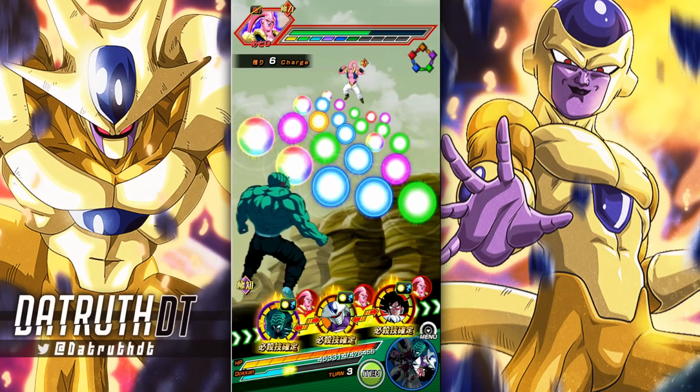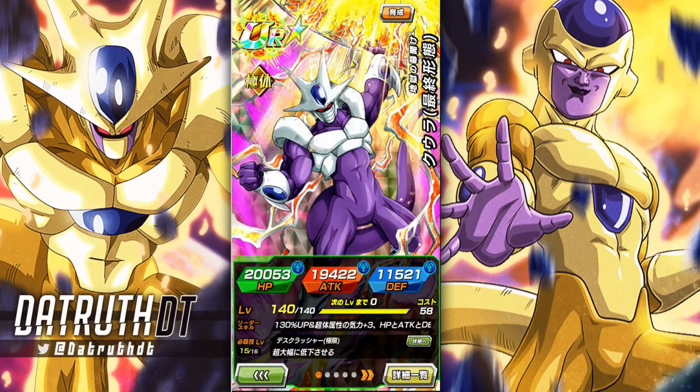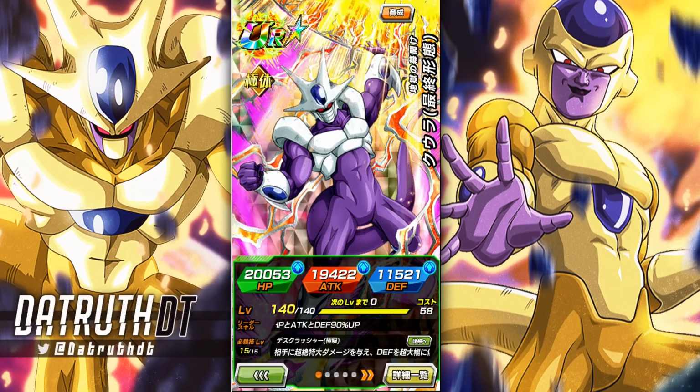And then, a lot of times with EZA units, I'm talking about their kits and stuff like that, but I'm never really going over their leader skill, because most of these EZA units' leader skill doesn't really matter. But Int UI Goku has maybe one of the top 10 best leader skills in the game.